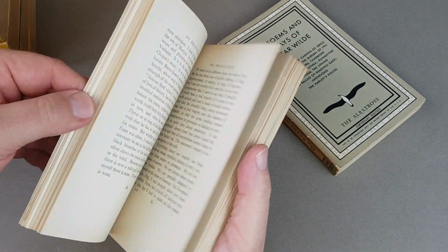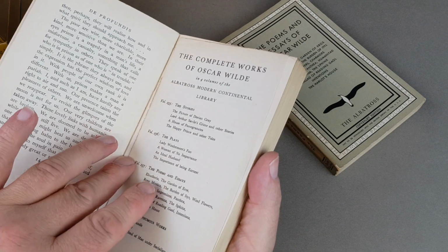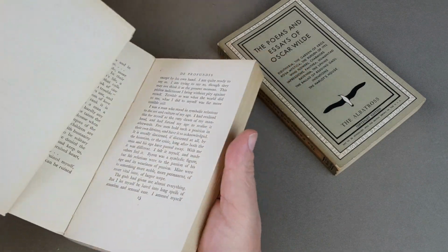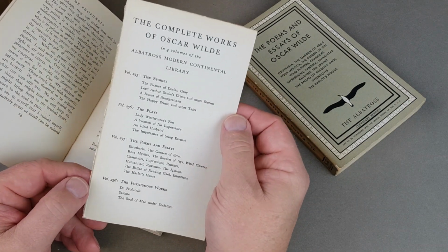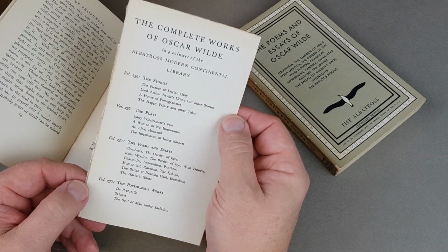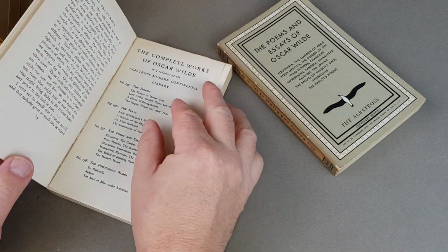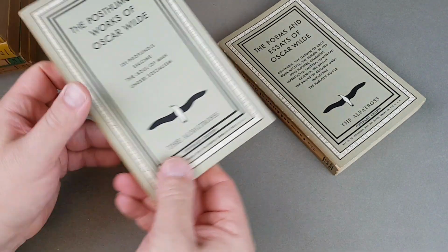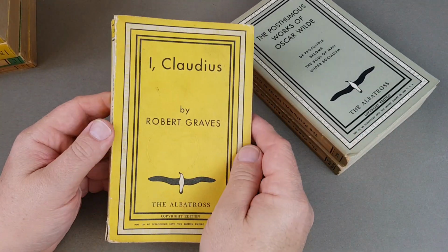Yeah, another grey Albatross card. Now that looks like it's nothing from this. That's just like a little insert that's gone in there. Complete works of Oscar Wilde in Albatross, and I have got all 4 of those, so that's quite nice, isn't it? Pretty cool, that. Pretty cool indeed. Another great one, I, Claudius.